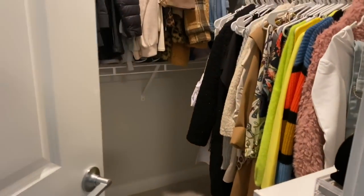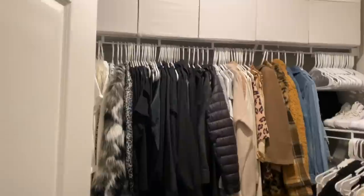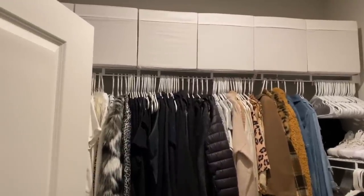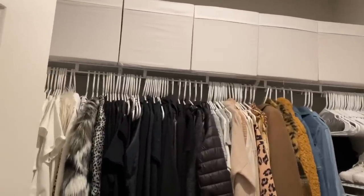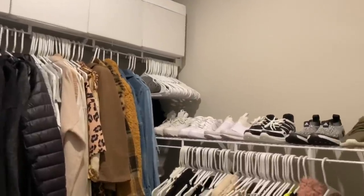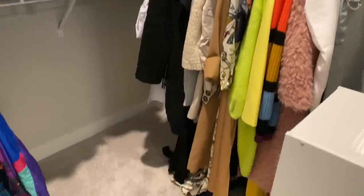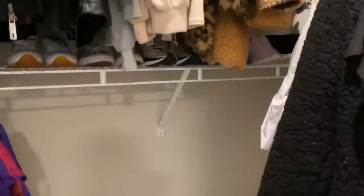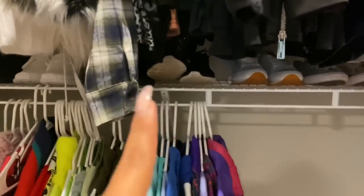Let me show you guys my closet. It's nothing major, but everything is kind of color coordinated. And then I have some little bins at the top. I did get those from IKEA, and I just have scarves and all the extra stuff that I don't need shoved up at the top. And then I have my shoes, dresses. And then I actually have more shoes here at the bottom, tucked in. I don't know why that shoe is like that.